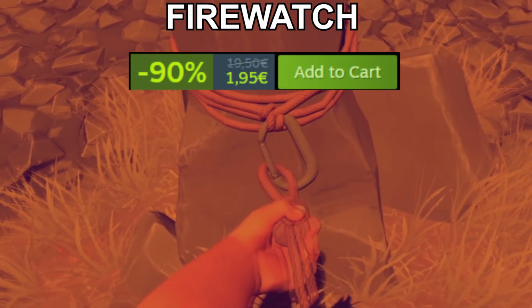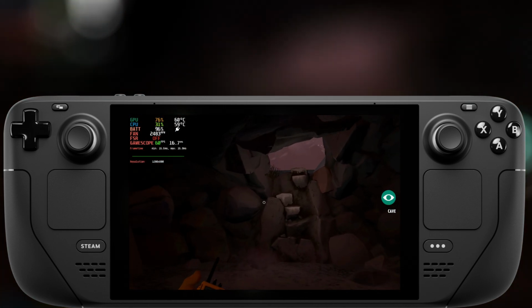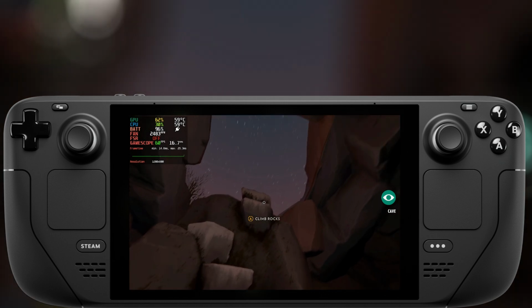It runs at 60 FPS on the Steam Deck with no issues, and you can get around 6 hours of battery life on the OLED, which is plenty enough to actually finish the game.